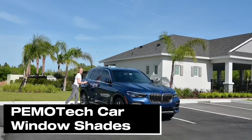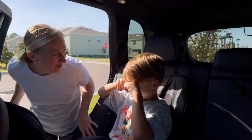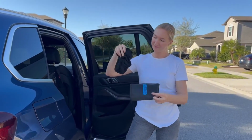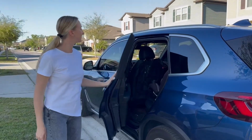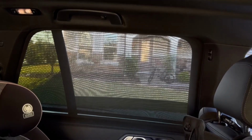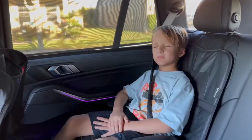PEMO Tech Car Window Shades. Upgraded with high elastic spandex material, these car window shades are soft, wrinkle-resistant, and durable. They provide 97% UV protection and full coverage to shield passengers from heat and insects. The breathable double-layer mesh allows windows to roll up and down normally, maintaining cabin comfort. Additionally, they offer privacy by making it difficult to see inside the car from the outside.